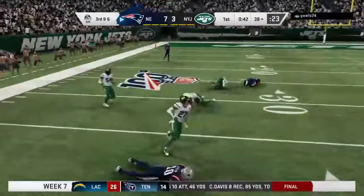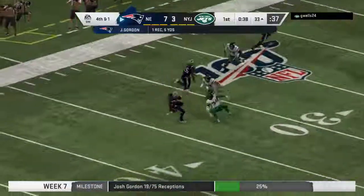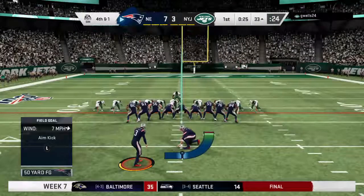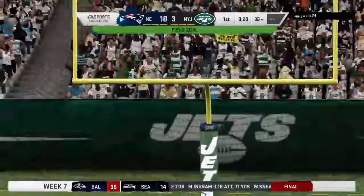He's got his man. That's Josh Gordon. And they're going to mark him down short, maybe by about a yard, if that. Just a 5-yard pickup, but it leads to 4th down. So now on 4th down, on comes Steven Gostkowski to try and get the Pats 3. From the left hash, it's an even 50-yard attempt.